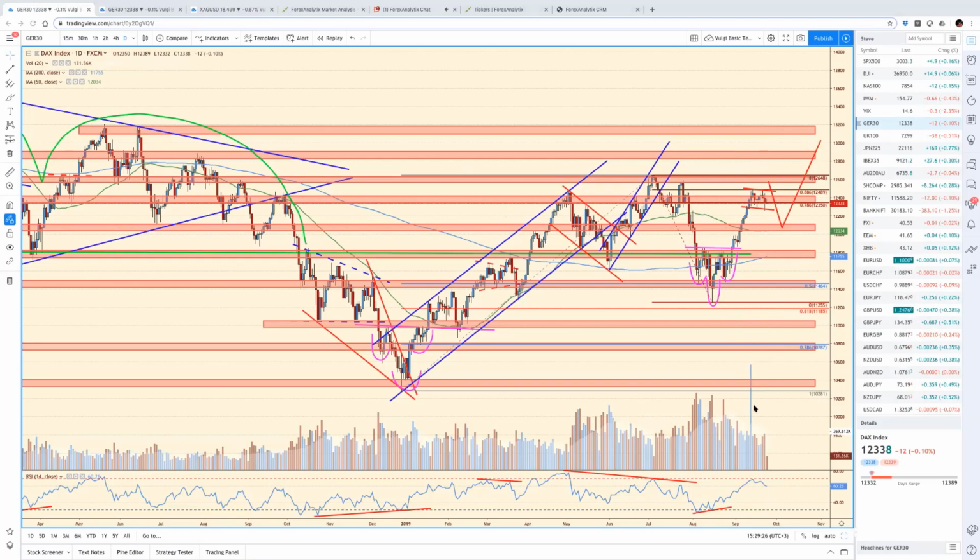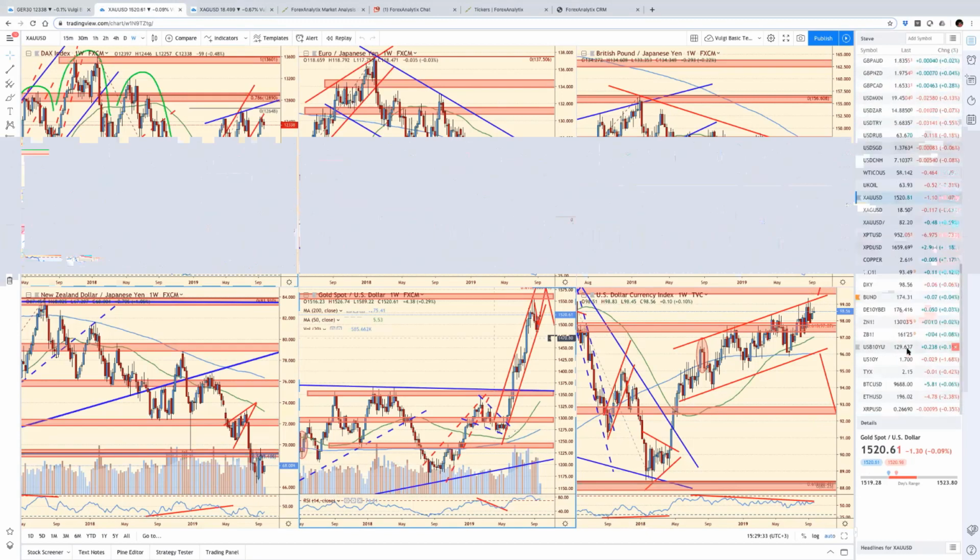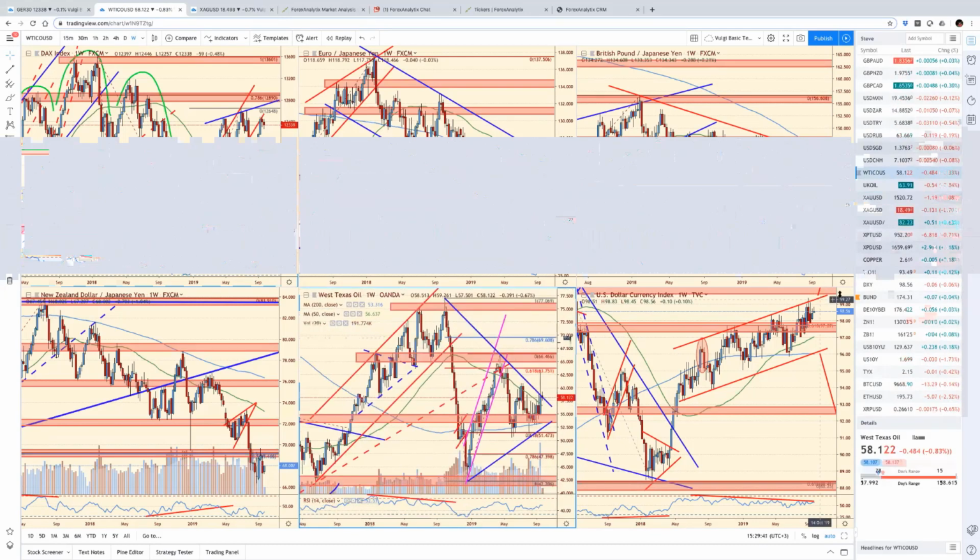DJ says the oil weekly chart is interesting too. Okay, it's quite early in the day to talk about the weekly, but let's have a look at it since you mentioned it. There it is. Yeah, so far a spinning top. Last week's candle, as you see, also was quite interesting.